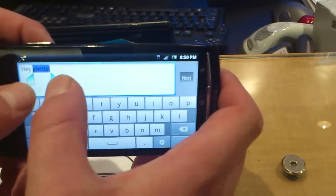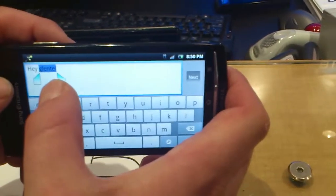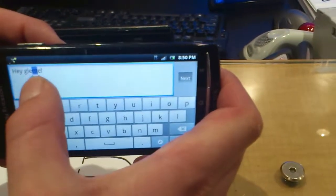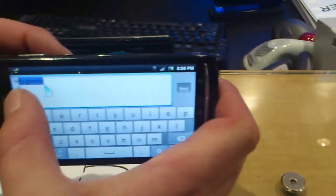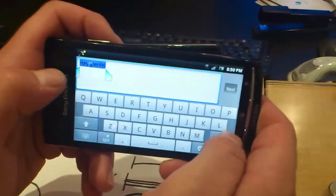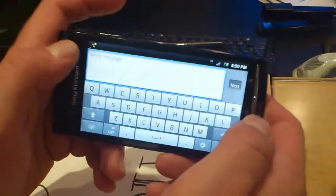So this is sort of like the iPhone, the magnifying glass, but it's a bit different. You can select certain words, certain areas, certain letters that you can delete. You can delete the whole thing. Let's say I want to rewrite this, right? Select the whole thing, delete. I can start over again.